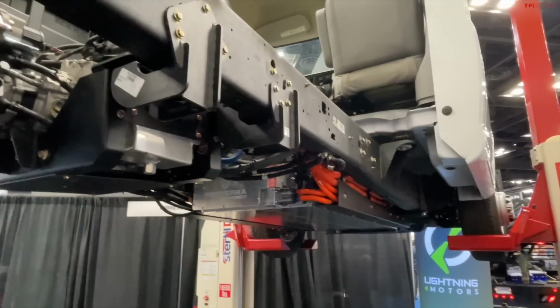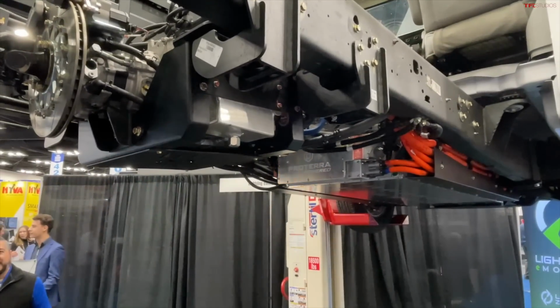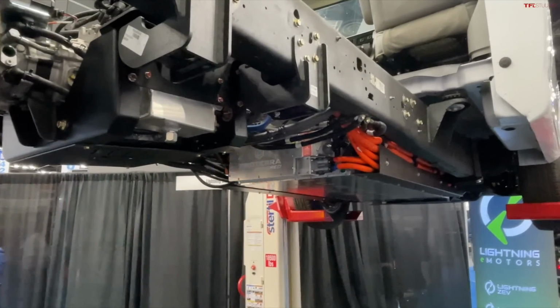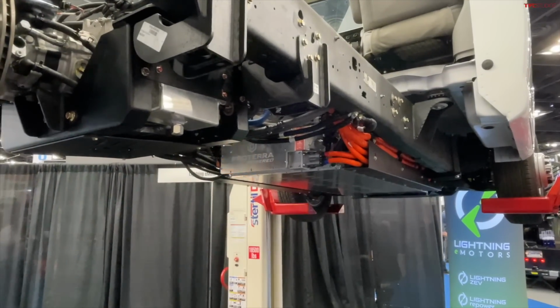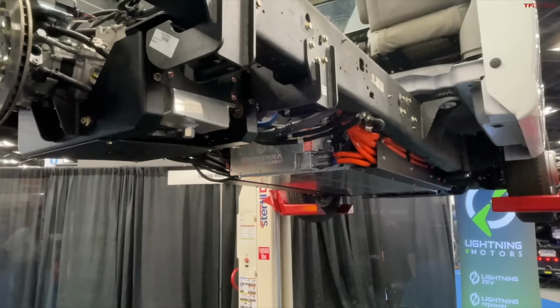And what about payload capacities on this compared to an internal combustion vehicle? So there's going to be a little bit of a reduction in payload because of the battery weight, because these batteries run about 500 pounds a piece for the larger ones, and these are smaller. But yeah, you're going to definitely see a reduction. Now the motor, the accessory bank, all of those pieces are lighter, so it offsets some of that, but it doesn't offset all of it.